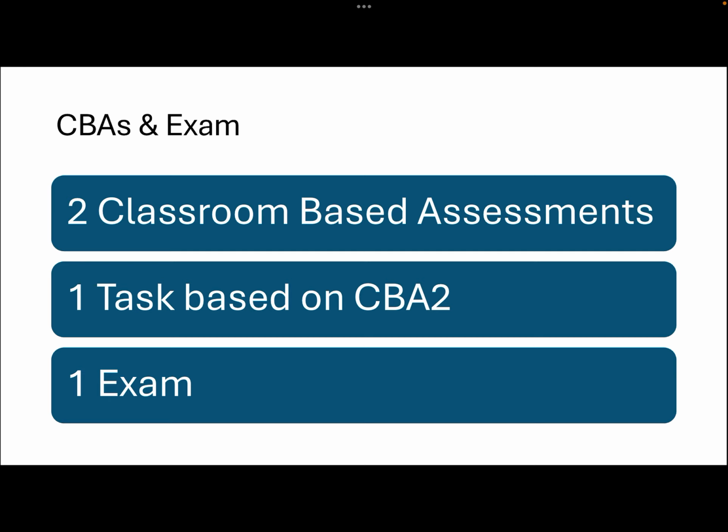For assessment, we have 2 classroom-based assessments, called CBAs. We will do 1 in 2nd year and 1 in 3rd year. At the end of 3rd year then, we'll have another task, and that will be based on CBA 2. And then at the end of the 3 years, you will have an assessment and exam in June. All of those together, the CBAs, the assessment task and the exam, combine to give you your score in science at the end of the 3 years.